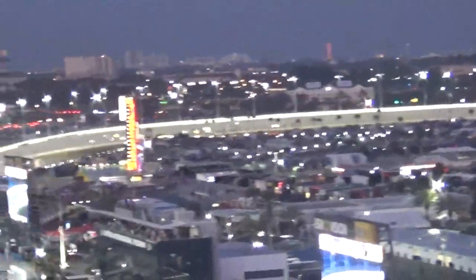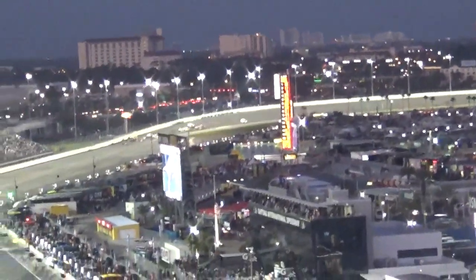Dillon turns him. Eric Almirola into the wall in turn number 3. Austin Dillon to the bottom of the racetrack, at the front of the field, off of turn number 4, but they're lined up side by side. Behind him, it's Austin Dillon. Austin Dillon leads the pack off turn number 4. No one ever thought he would contend for the win, but he's going to do it. He's going to win the 60th running of the Daytona 500.